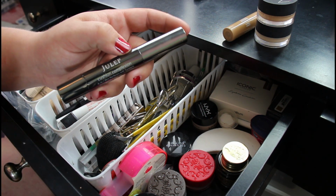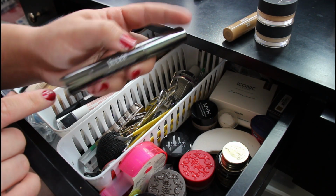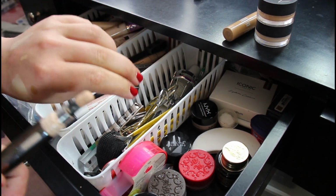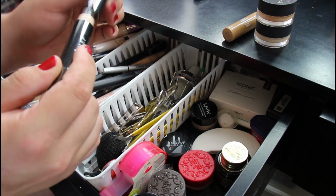I chose this and I really like this. This is something I would repurchase. This is in the shade 100 Alabaster. I don't like that it's a cushion on the top because I think that's very unsanitary and unhygienic, but I'm the only one that uses it, so I'm keeping that.